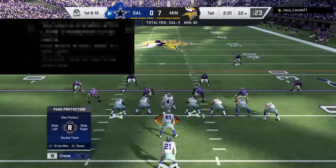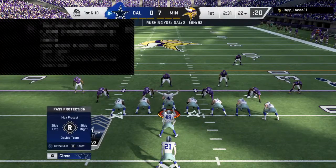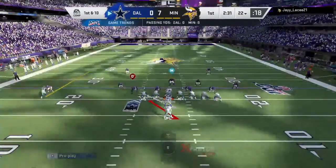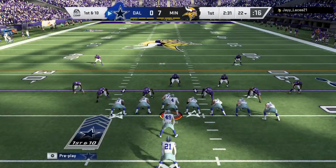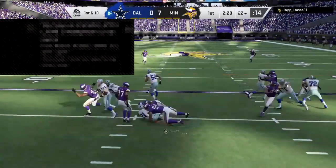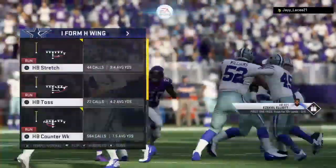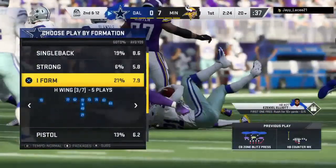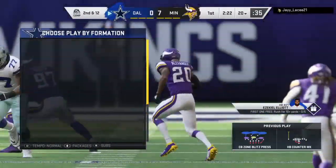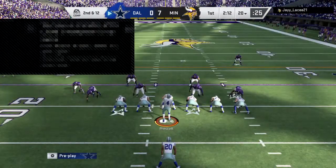About set for this next drive by the Cowboys offense. They had the interception last time. It led to the opening touchdown. So now 7-0 the score as they start 1st and 10. They start on the ground with Elliott, and he is met quickly in the backfield. Down he goes, folded like a lawn chair. It'll wind up being a loss of 2, and that'll make it 2nd and 12.